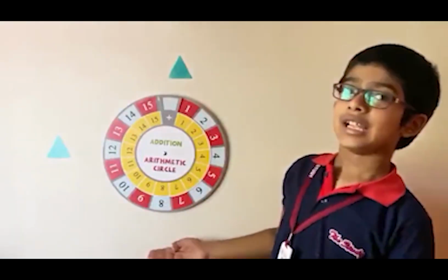Hi there. My name is Akshina from class 1B. Today I am going to demonstrate simple additions by using the arithmetic wheel.